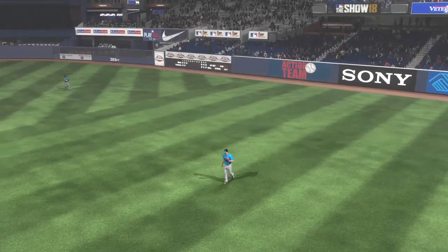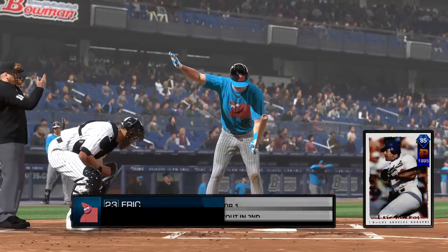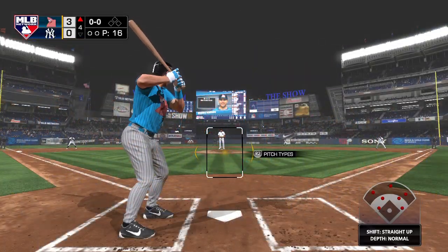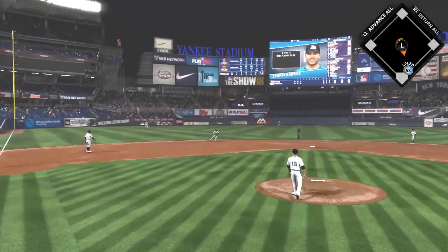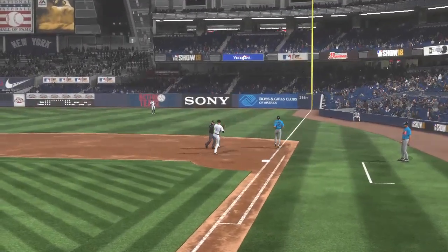Heading out towards shallow right. Joyce is there. And coming to the plate now, Eric Karros. So far, 0 for 1 with a flyout. One of the keys to securing a win, they want to keep the pressure on and try to build that lead as much as they can moving into the later innings. Hard hit ball to short. Throw to first in time. 1 gone here in the 4th.